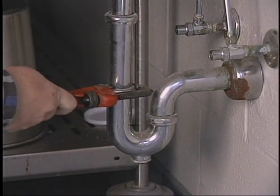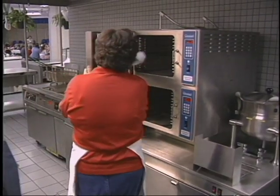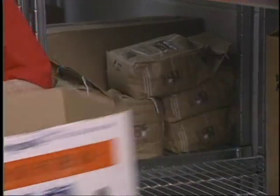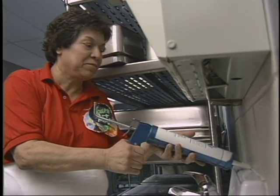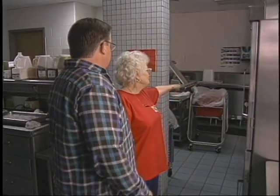They submitted requests for repair of leaking pipes, developed a schedule for cleaning kitchen equipment, eliminated the use of cardboard in storage areas, and started an ongoing caulking and sealing effort. They also helped us locate pockets of roaches that we may have missed on previous treatments.